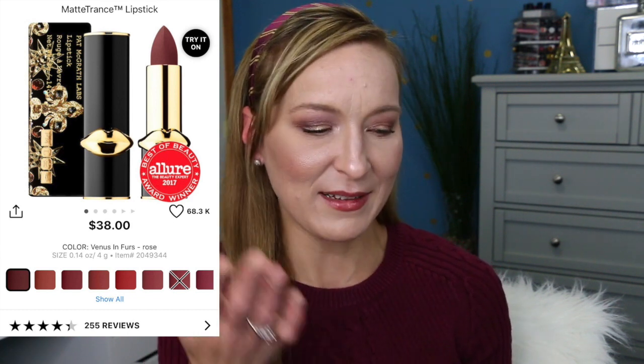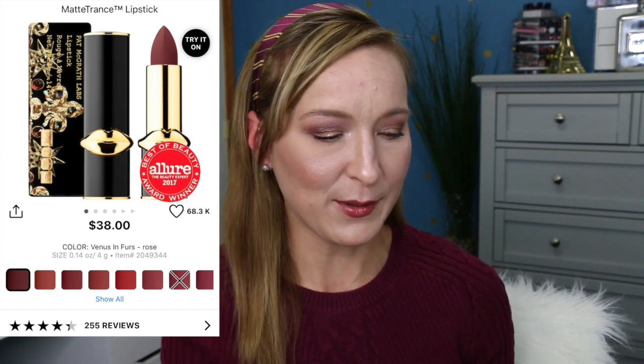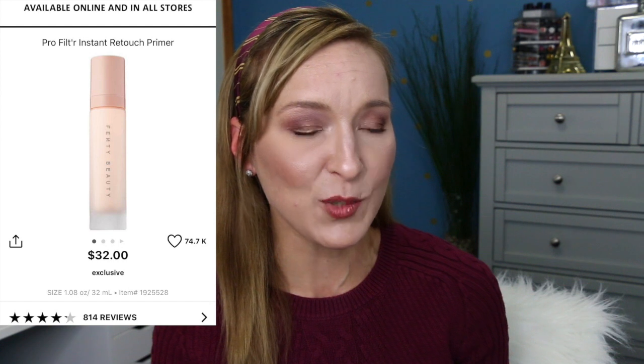So I don't know. I think the packaging too, it's gorgeous. First of all, packaging is amazing. McGrath is amazing for her packaging though, so no surprise there. The next thing is the Rihanna Pro Filt'r Instant Retouch Primer.